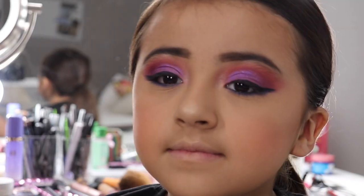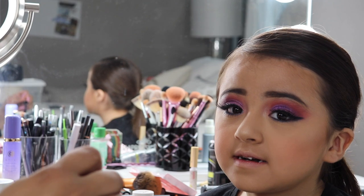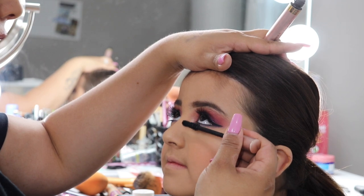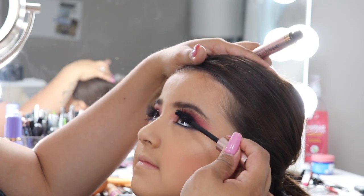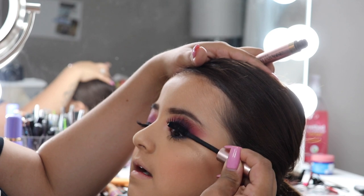Okay. I'm gonna do her lashes and her lips and we'll be right back. Wait, it's okay if you order pizza, I guess. But can you order wings with it? Guys, surprisingly, she did really well while I did her lashes. She is like a pro. So look up. Okay, we're gonna put some mascara on the top. Look a little down. Perfecto.